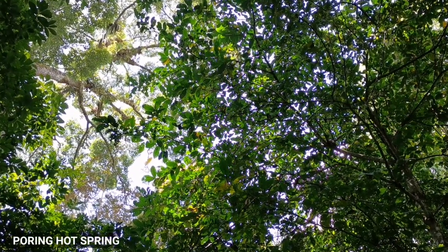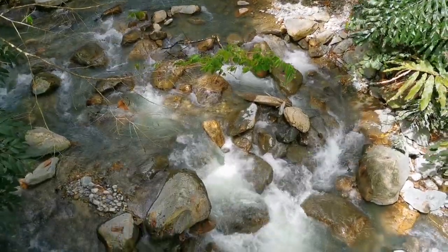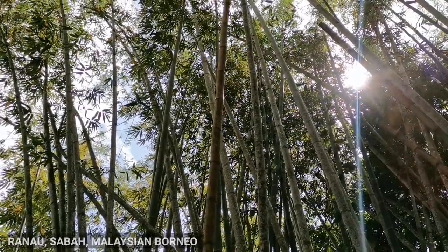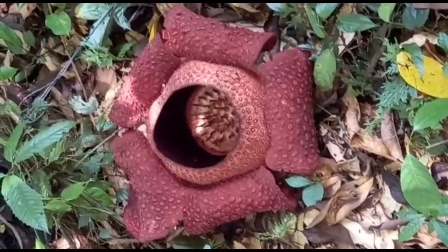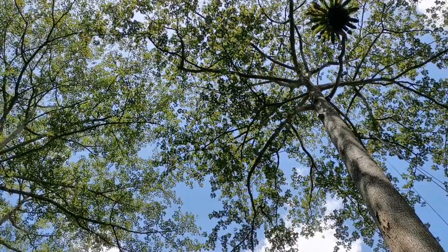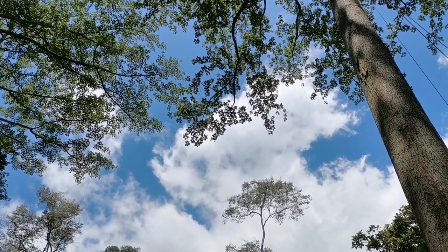A visit to Ranau would not be complete without stopping by at Boring Hot Springs, a tropical retreat that caters to everyone. Boring comes from a KadazanDusun word, which means bamboo, and is found abundant in this area. Boring is about 400 meters above sea level and is dominated by the lowland forest with huge dipterocarp trees easily seen on the trail.